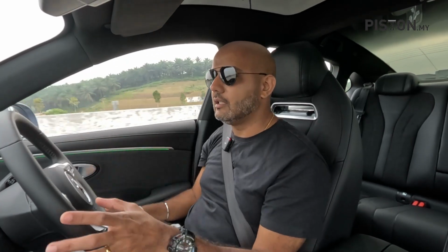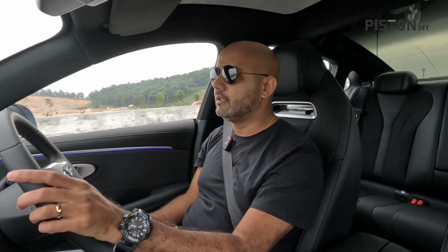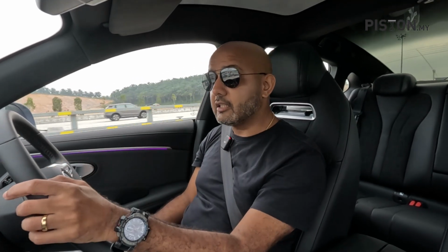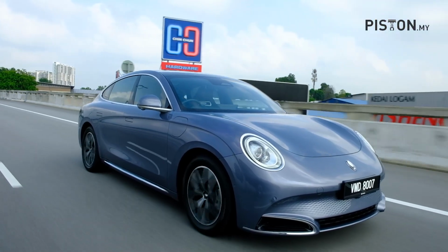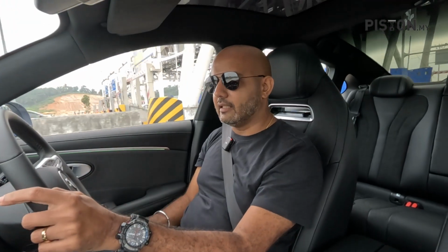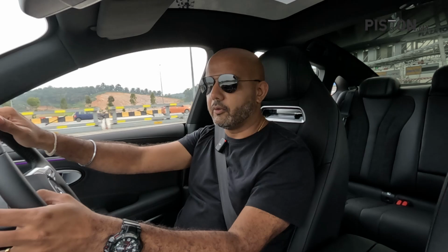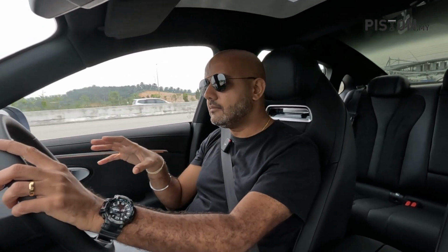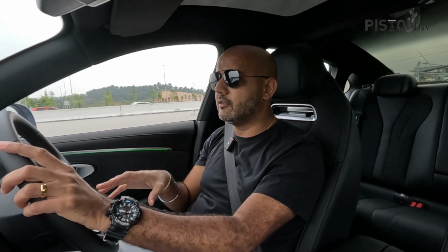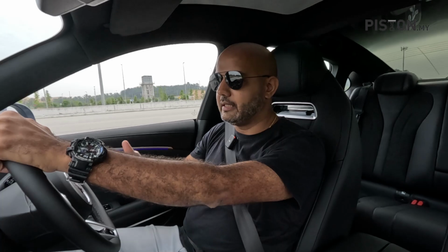This is real world, guys. This is not one of those claimed figures and such. So 500 kilometers is actually quite decent, because even petrol engines will probably give you slightly less than that. I know my CX-5 gives me less than that. That's the 2.5 turbo though, so it's a guzzler. So at 79% state of charge, it's very impressive for 500 kilometers.